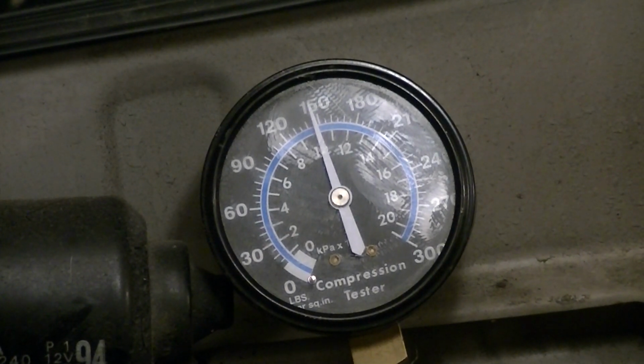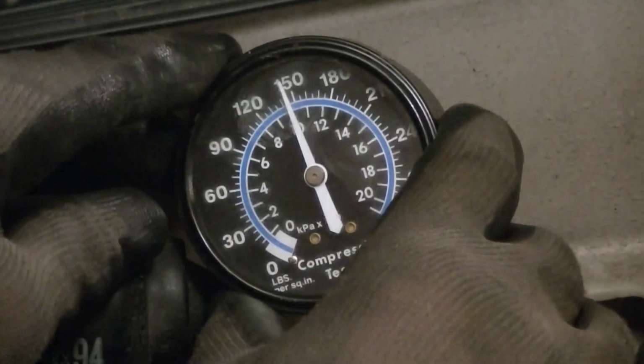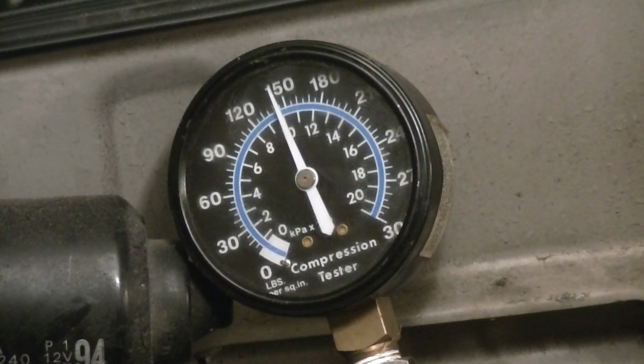That's all we need. That's all I need. Let's see what we got. Oh yeah. Oh great. 150, just about 145, 150. So that's a good cylinder. So what a relief that is.